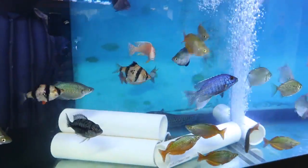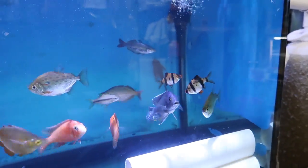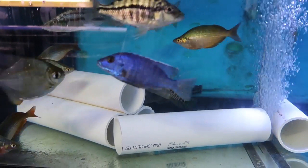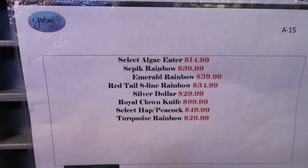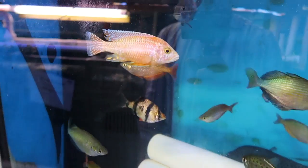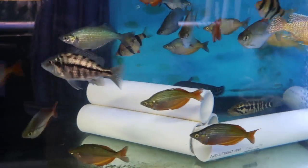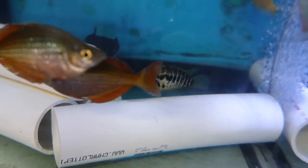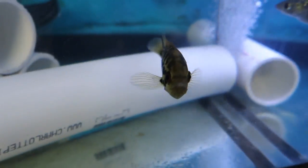You like him? Those are some good sized tiger barbs. What we got going on here? He's sharp looking. Those are some good looking rainbows. Knife fish down here. This guy just looks like he's mean. He wants to fight somebody. He wants to fight the camera.